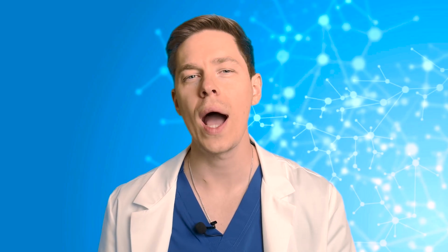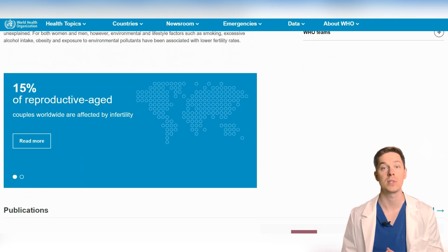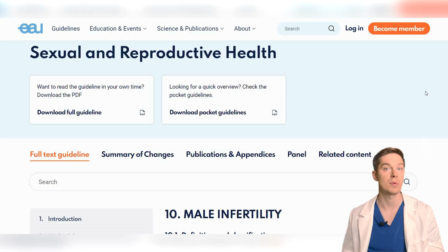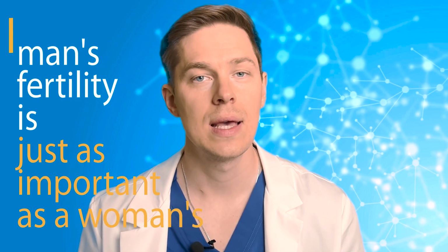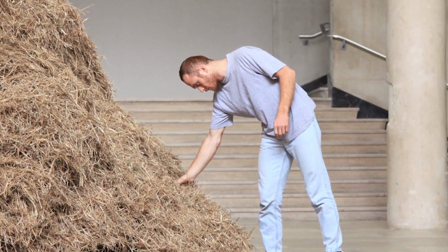But first, let's address the elephant in the room. Why is testing male fertility so crucial? The World Health Organization tells us that about 15% of couples around the world struggle to conceive, and in 25% of cases the main factor is male alone, and 25% is combined with the woman's. So, a total of 50%. It's essential to understand that a man's fertility is just as important as a woman's. And if we don't test a man, it's like trying to find a needle in a haystack blindfolded. We're just making it harder on ourselves to solve the problem.